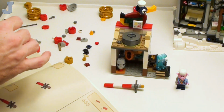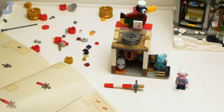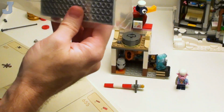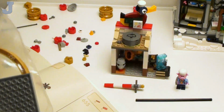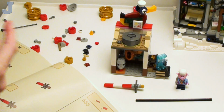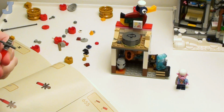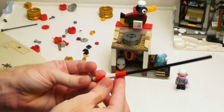And we need something from the bulk bag. So you're going to need to get this right here. 16 stud long. And I think I'm going to do, it's like a long sword.